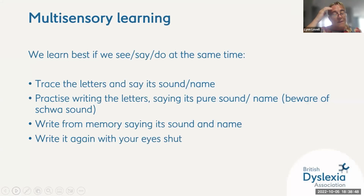Well, an important point that I'm going to highlight here is a really key point for learning anything really, particularly spellings, is multisensory learning. And what I mean by multisensory learning, people sometimes misunderstand, is doing more than one thing at the same time with your senses. It's not a case of I'll do a bit of looking, I'll do a bit of speaking, I'll do a bit of saying. It's doing more than one of those things at the same time. So as an example, you might ask an individual to trace letters and say the sound of it or the name of the letter at the same time. So they've got tactile feedback, but they're seeing it, hearing it, saying it.